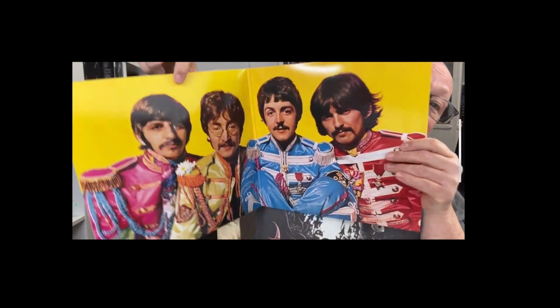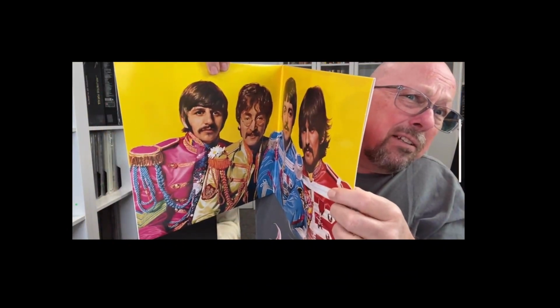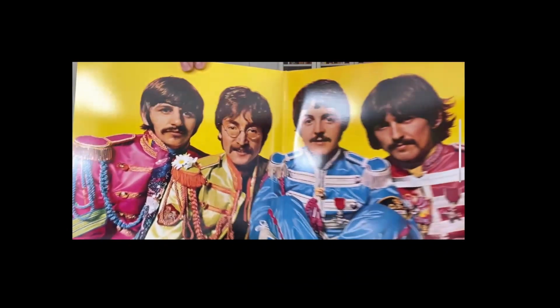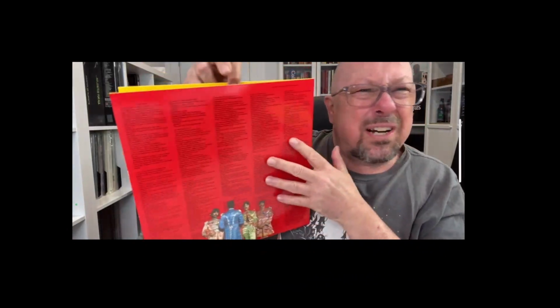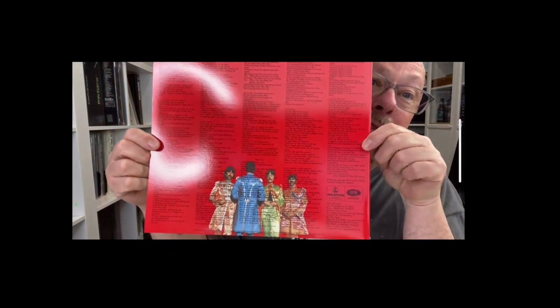The inside cover, probably not the best dress period for the group. You must... what can you say? Not the best dressed, in my opinion, at least. On the back are all the lyrics for the songs on there.